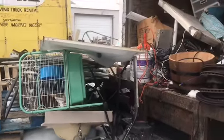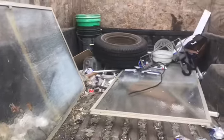Because you fill a truck up with aluminum, it's a lot easier just to push it all off. A lot easier. You end up making more money that way.